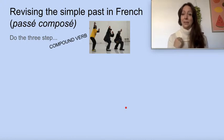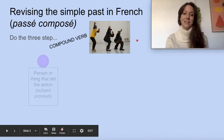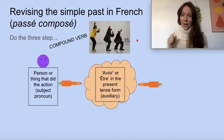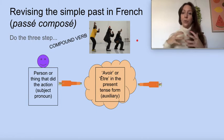So how do we form the past simple? How do we form the passé composé? It's really important to first think about how we're going to use this être in our compound three-step process. Remembering that we start off the passé composé with the person who's doing the action, so the subject pronoun we start with.